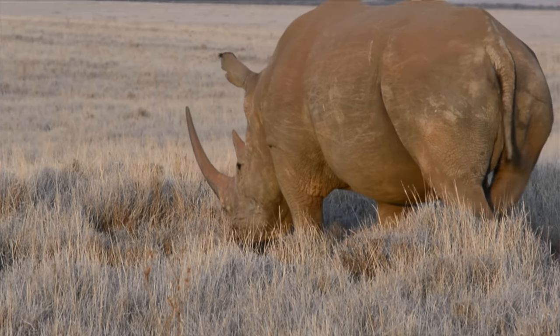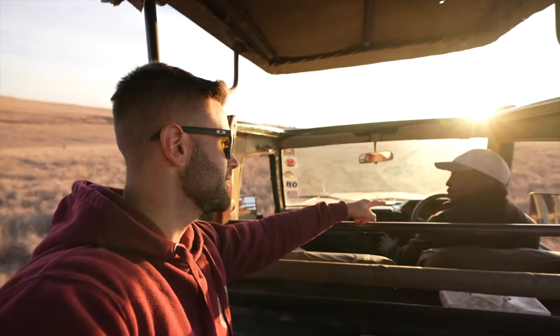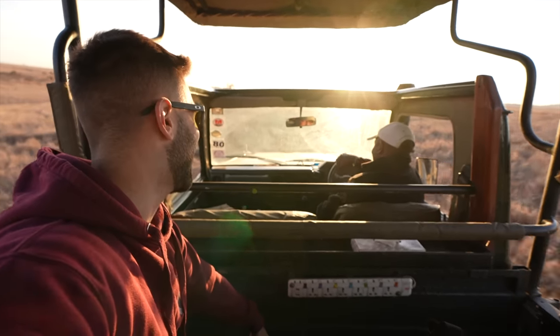So that was Roni, one of the biggest male white rhino around. There's about 214 rhinos in Lewa, about half and half black and white rhinos. And I know I sound like I know a lot about animals in Lewa, but it's all from Tom. Tom tells me all the information.